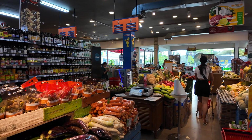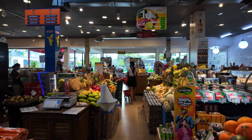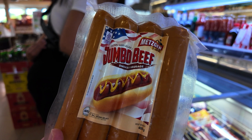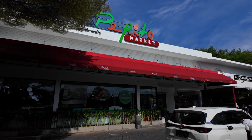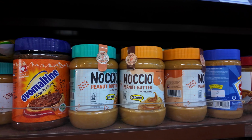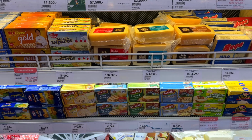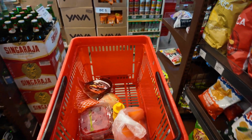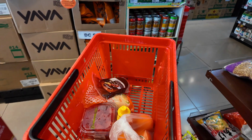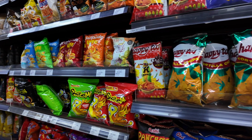Still on the topic of food, there's also grocery shopping, but to be honest, it's not something people do to save money. If anything, it usually ends up costing more than just eating out. If you shop at places like Pepito, Bintang, or Grand Lucky, you'll find a lot of imported items, but the prices are high. Things like cheese, cereal, sauces, or wine can get really expensive. A lot of it is priced the same as a Western restaurant. So if you're buying that kind of stuff, you're not saving anything. You're just paying to cook it yourself.